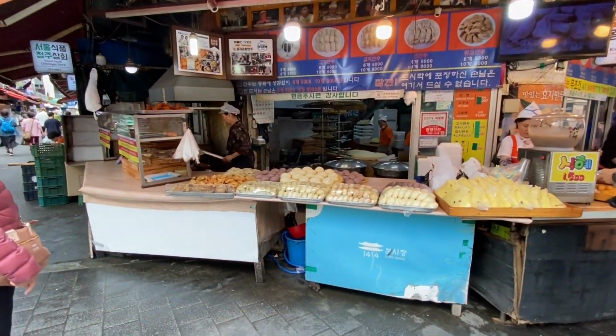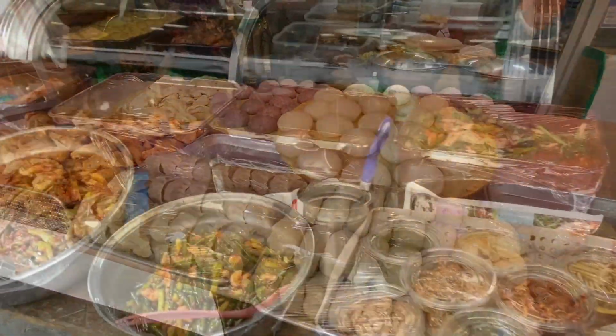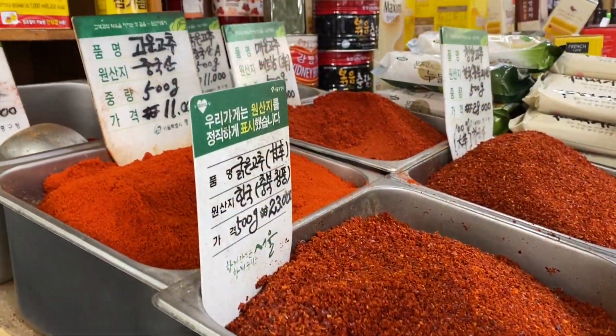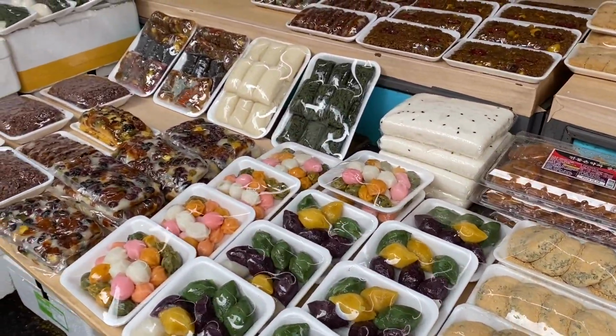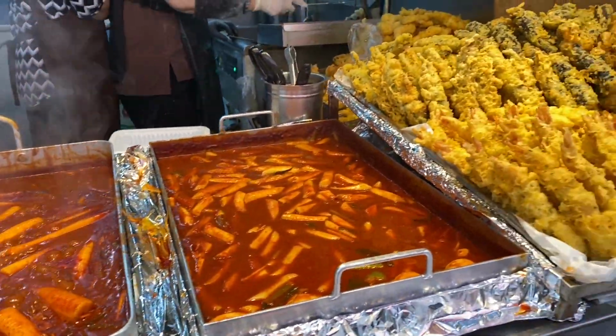This stall is famous for their dumpling and their red bean bun. We bought some. We also bought some tteokbokki and fritters for our picnic later.